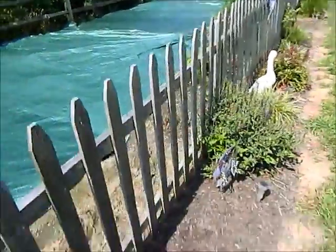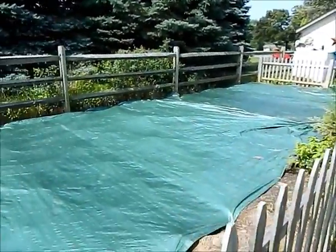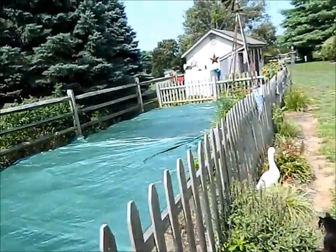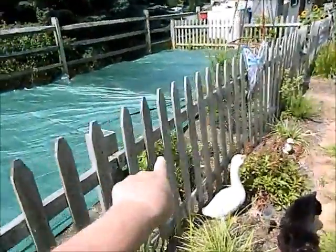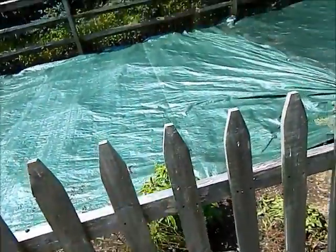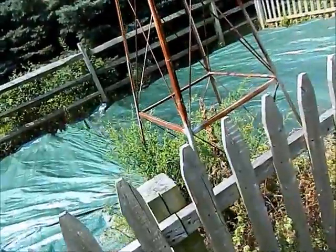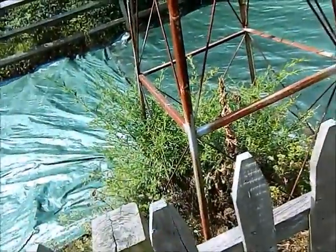So that is, oh, you came to see me. So that is my garden all closed up for the year. I just left those. I left my herbs that are still thriving, my basil and a little bit of parsley. I've left that, and this is all my thyme and whatever else I got going on in there, marjoram or whatever.